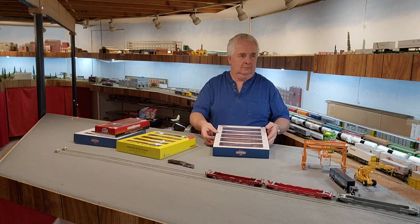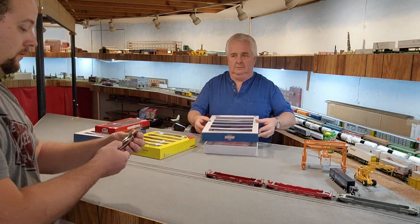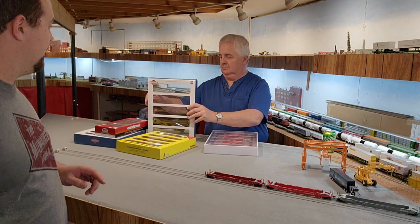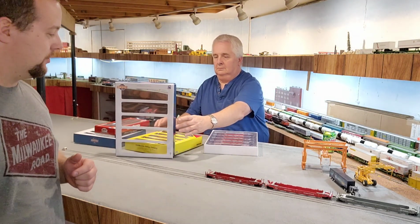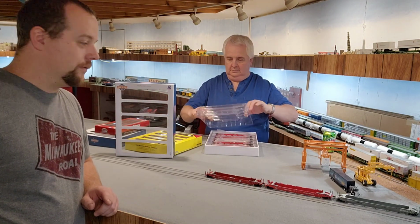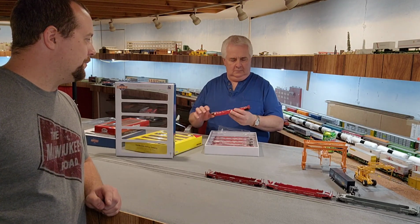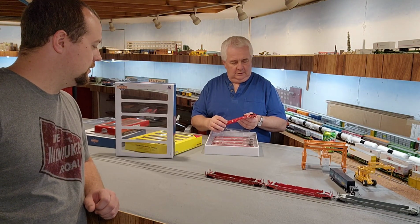I've got to say, both those sets roll very freely. Now, I'm really looking forward to seeing these. I haven't had an Athearn review in quite some time. I'm not a big fan of Athearn intermodal. If you remember several years ago, I did a review comparing some Athearn and Walthers intermodal cars, and I'll drop a link for that. But it didn't go well for Athearn. I had a lot of derailments, a lot of issues.